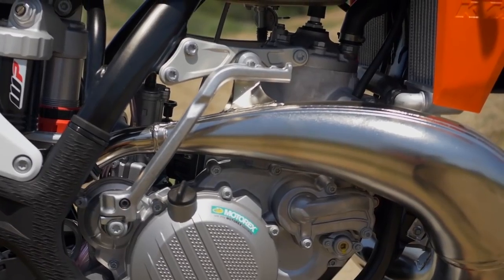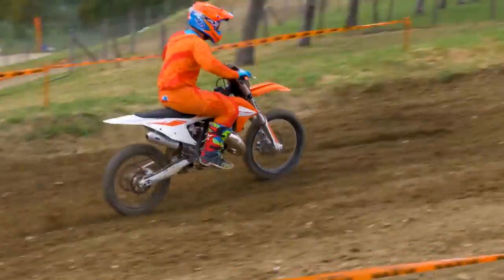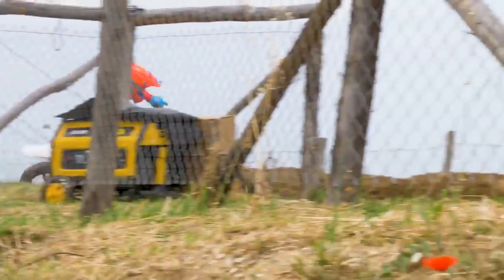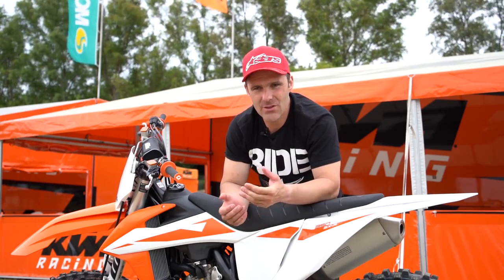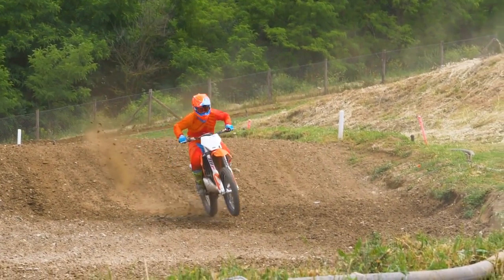Also, the engine sits at a slightly different angle, but riding that bike, it was crisp, and the power delivery is more than what you need. The thing is that 250s were known to be sharp and aggressive. This 250 is responsive, but it's not unrideable.